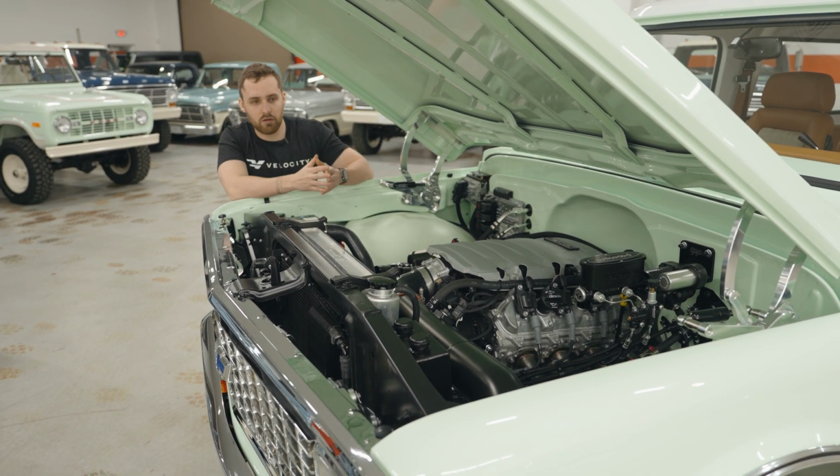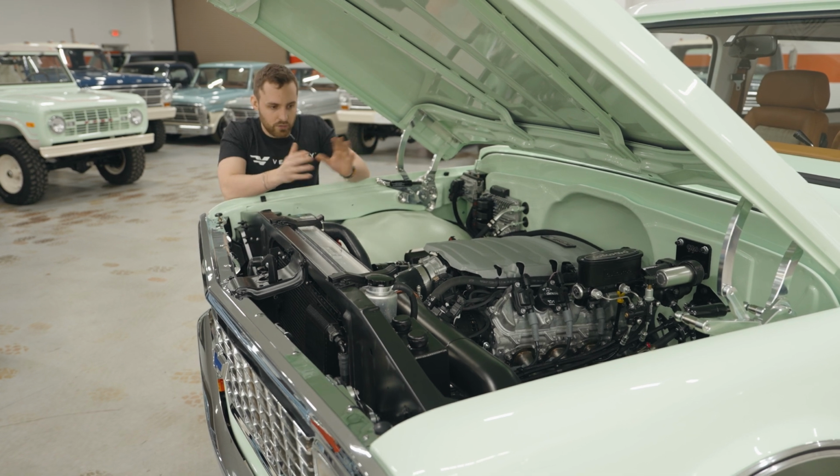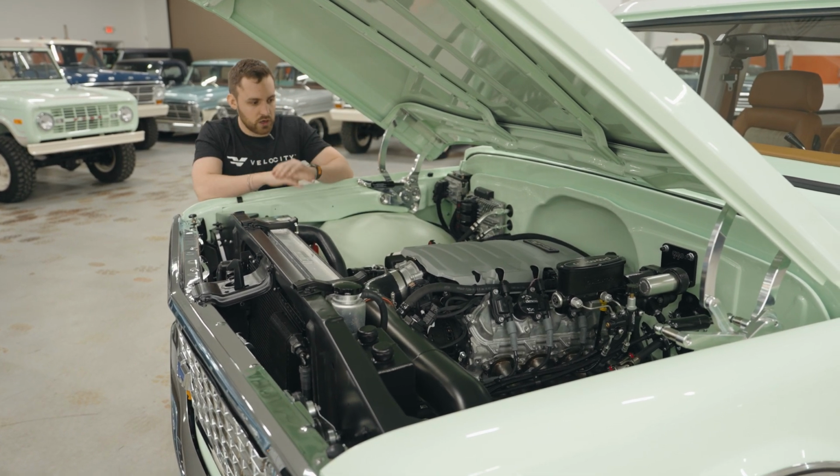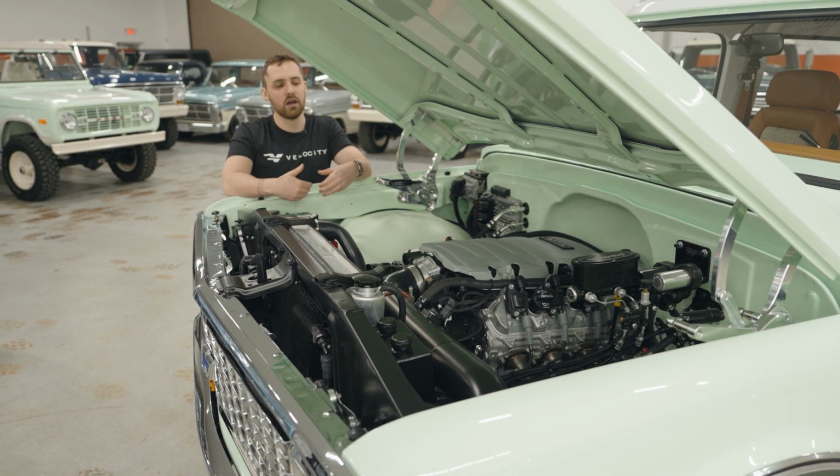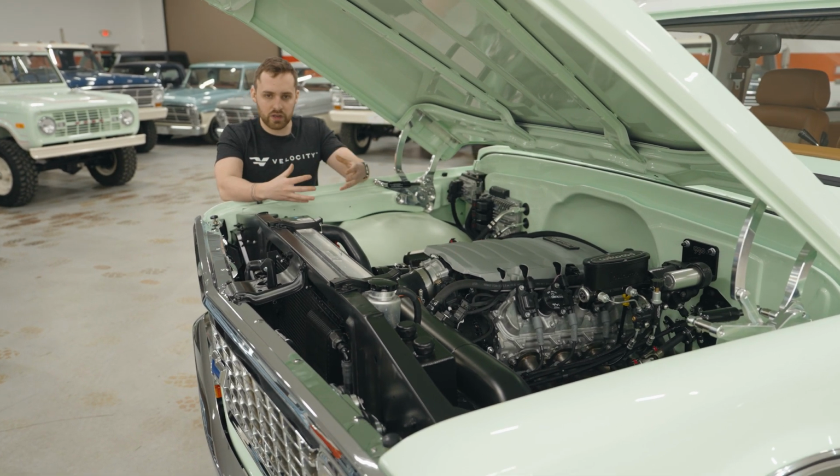For brakes, you have Wilwood brakes all the way around this truck. So disc brakes, four-wheel disc brakes all the way around. They're a hydro-boosted system. It's really important to us that you have the stopping power as well as the going power. We want these vehicles to be safe.